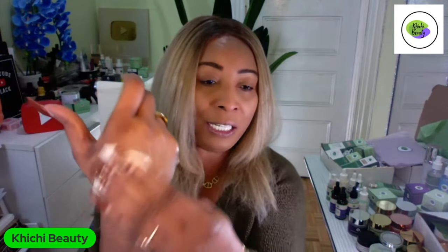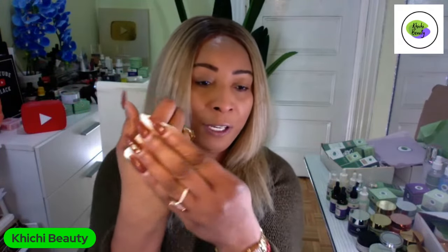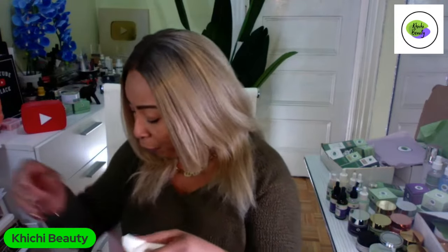Always remember that you're choosing products that are geared towards your skin concern. Whatever it is that you want from your skin, that is what you're going to be choosing. So, a variety of facial polishes right here, but definitely choose according to your skin type.